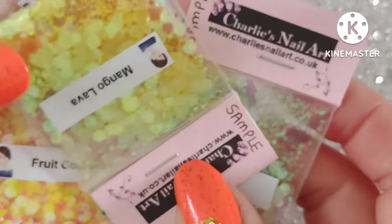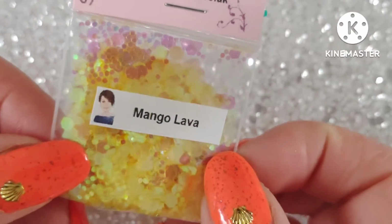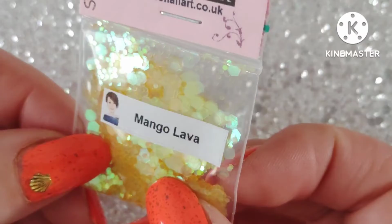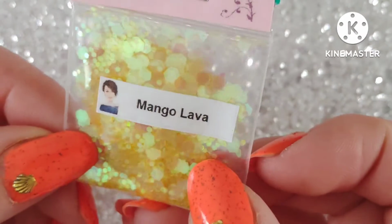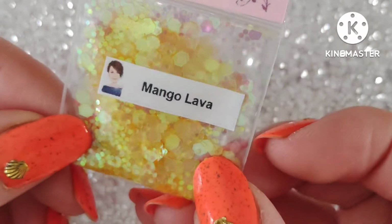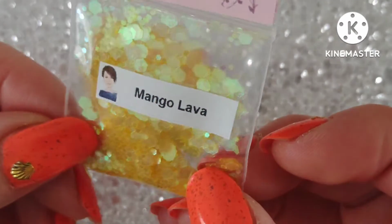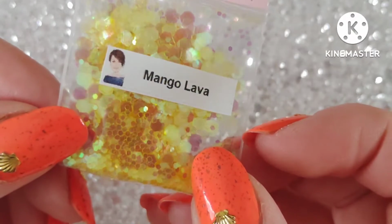And I have five samples of the new glitters. I'll get these ones out for you to have a look at as well. This one is Mango Lava. And this is a hex mix, which shifts from yellow, pink and orange.